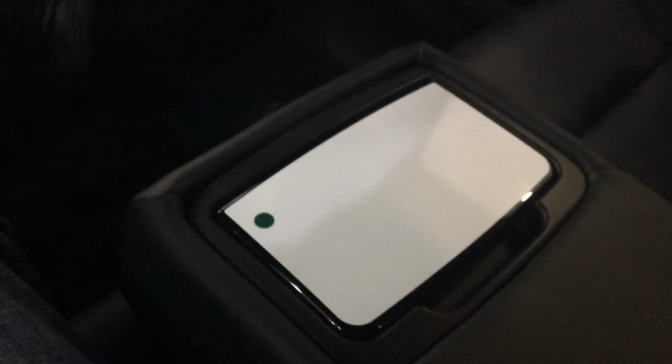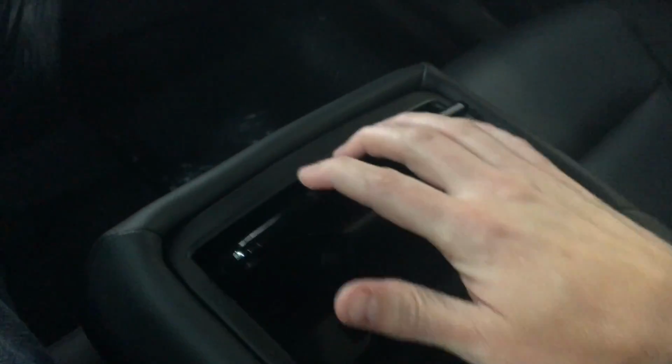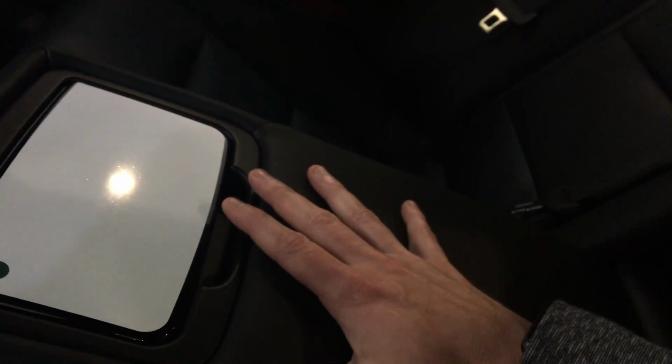If you get a higher trim line, this cup holder is actually a radio control system, and the cup holder here comes out. And also this comes up as an additional kind of compartment, which also has another USB charging system and another 12-volt adapter here. It is not present in this one. This is the lower trim line model, even though, as you can see, it's well appointed.